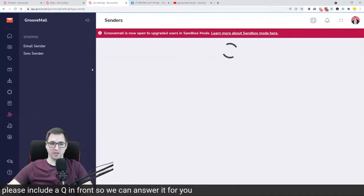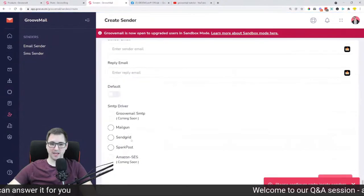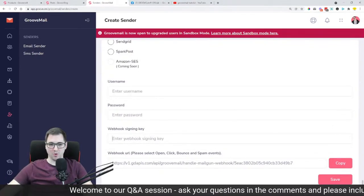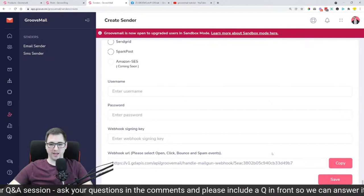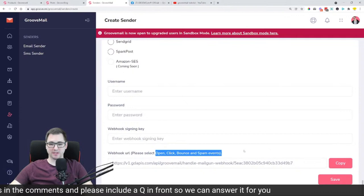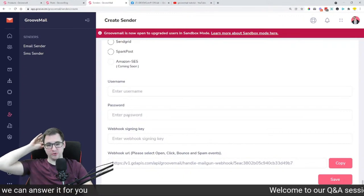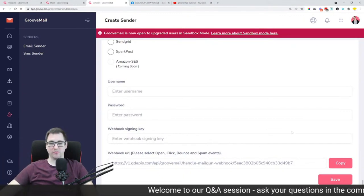So you go here into senders, you create a sender, and then here in Mailgun, you provide the username, password for when you're logging in, webhook signing key, and then the webhook URL. They provide this webhook URL for tracking the opens, click, bounce, and spam events. So username and password, you basically put in how you log in to Mailgun, and then the webhook details they give you from the Mailgun system.